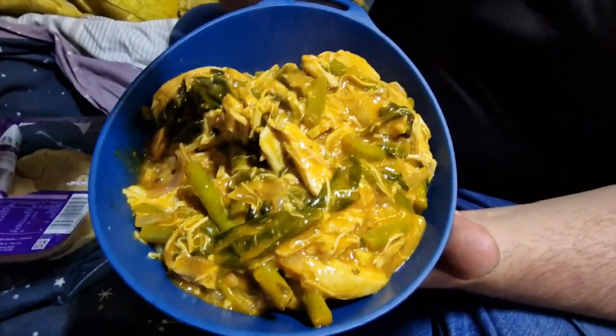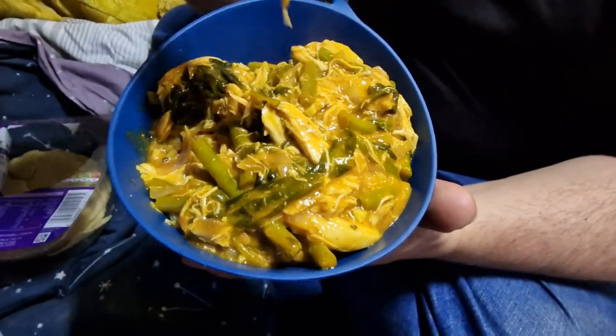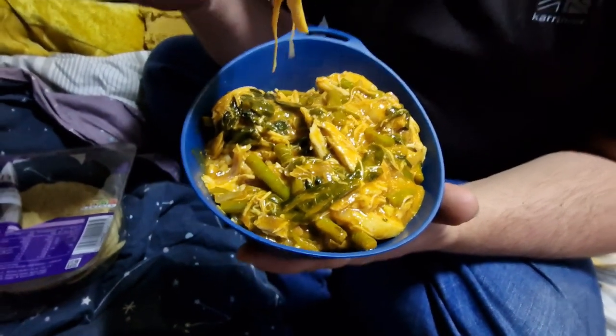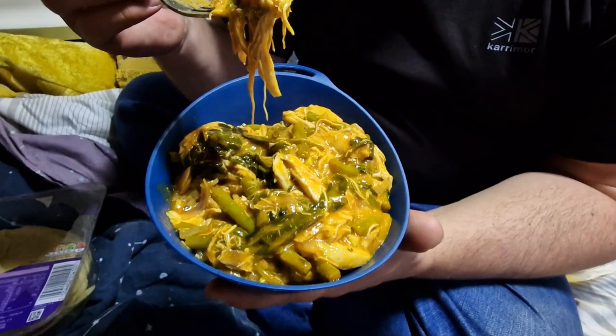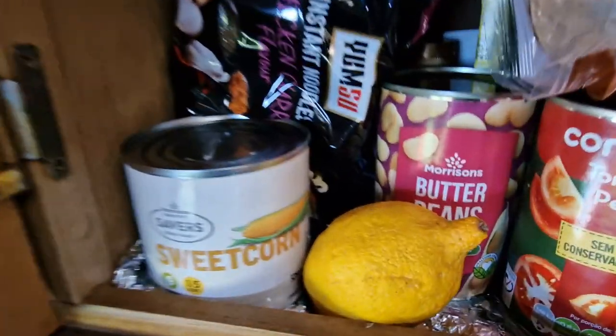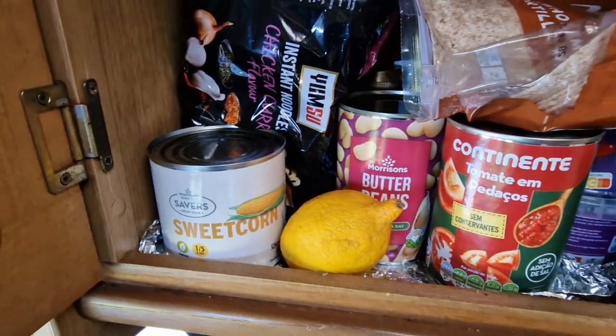So dinner is served. It's our cut chicken curry, leftover cooked chicken chucked in with some green beans and a cheap jar of Tesco curry sauce, which was rubbish. Absolutely rubbish. Okay, so I just talked about adding some lemon to the curry to try and tart it up a bit even further.